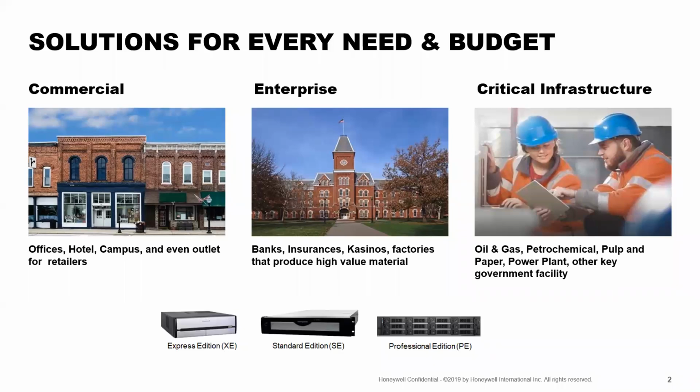Other than the commercial segment, MaxPro is also a solution for enterprise facilities. Customers such as banking, insurance, casinos, or even factories that produce high value materials, for example credit card printing factories or money printing factories. The customers in this segment have more concerns than the basic needs that I explained for the commercial segment. Concerns such as scalability, availability, and cybersecurity are a few that users in this segment mentioned to us.